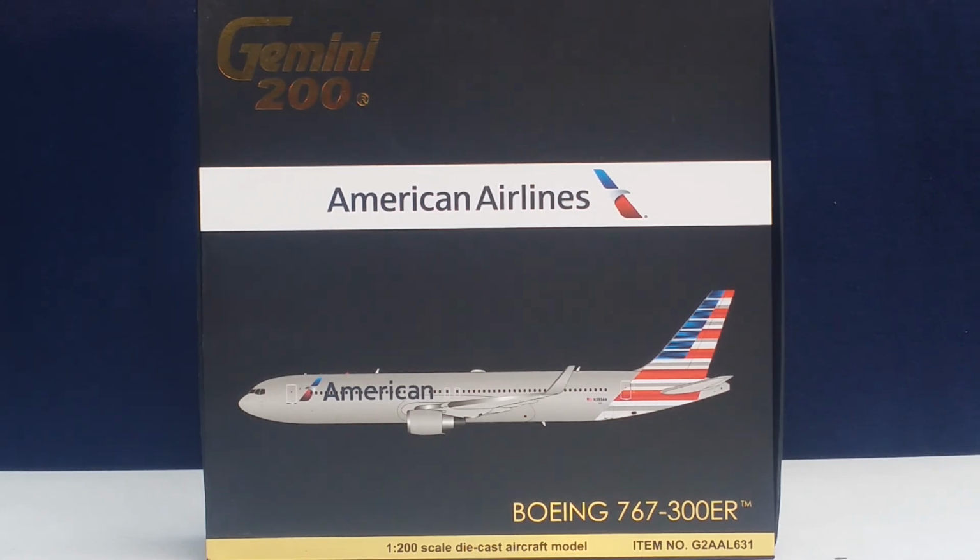Today I'll be doing a review on the Gemini Jets American Airlines Boeing 767-300ER, the extended range version, featuring the winglets in a 1/200 scale model in their new livery that I purchased from Troy's Toys, which is based out of Overland Park, Kansas, and its website is www.troystoysinc.com.